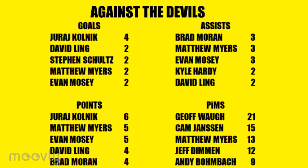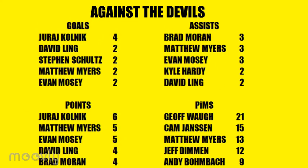Kolnik has been the leading goalscorer against Cardiff, having found the net 4 times, while Moran shares the lead for assists with Matt Myers and Evan Mosey, all having provided 3 helpers. Kolnik has 6 total points in the 7 games, ahead of Myers and Mosey with 5 each. Jeff Waugh has spent the most time in the penalty box with 21 PIMs in 5 appearances.